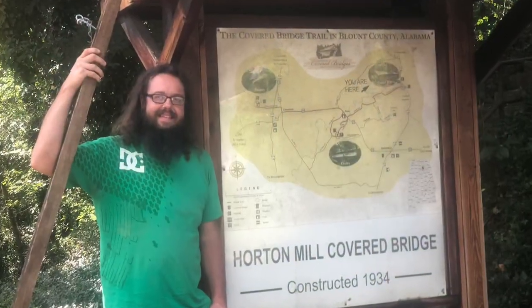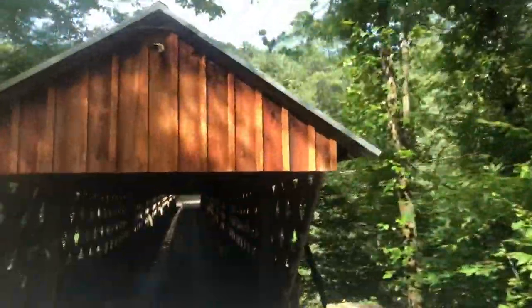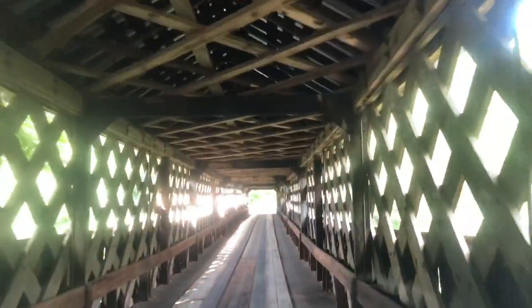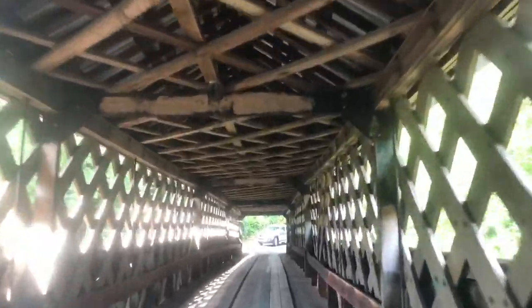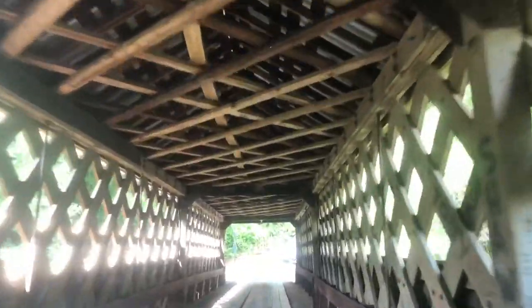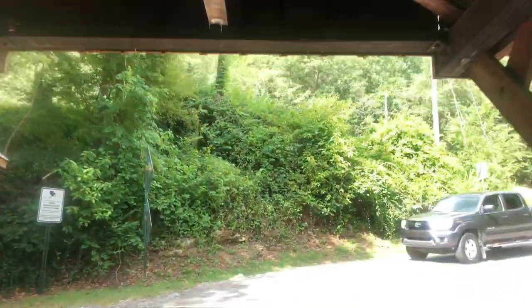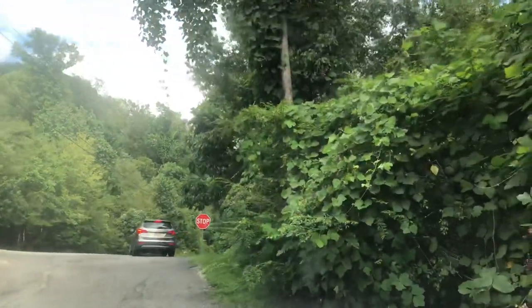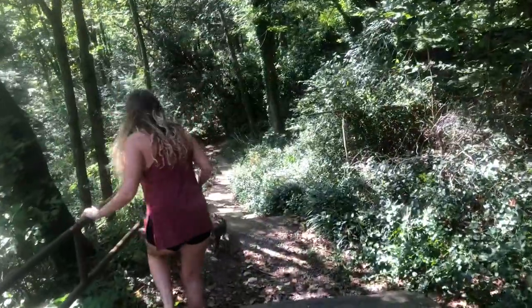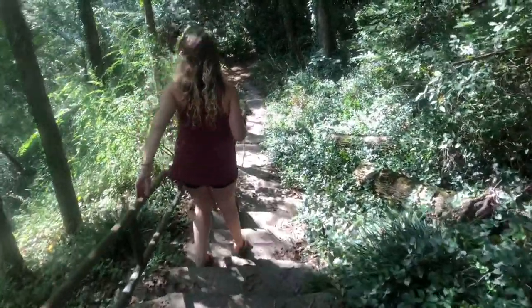In 1970, Horton Mill Covered Bridge was the first covered bridge in the southeastern United States to be added to the National Register of Historic Places. At 70 feet long, it is the highest covered bridge above any U.S. waterway. As if the bridge by itself isn't cool enough, there's a beautiful little hiking trail right to the side of it that allows you to get a better view and get down to the river.